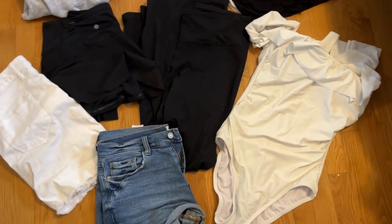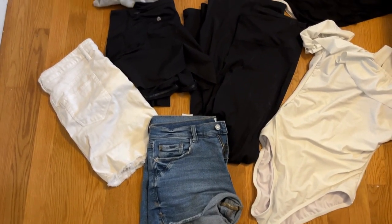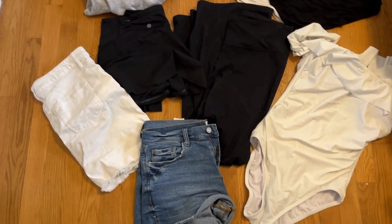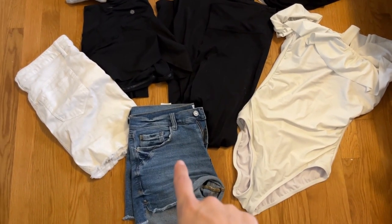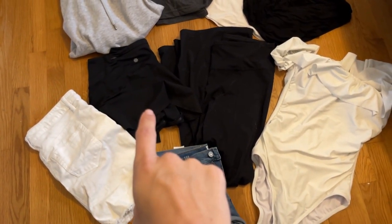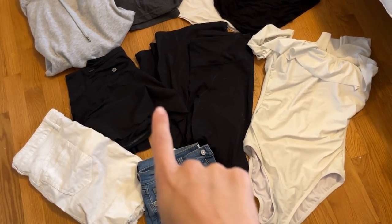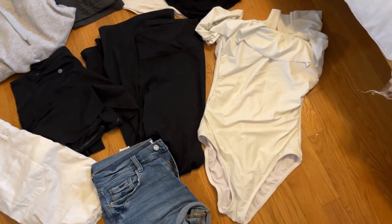All right, so these are more seasonal items that are just for when it is really warm, but I keep them in a bucket in my closet, and so I know what I have when I need it. I have one pair of jean shorts, one white skirt, and one workout slash just hanging out skort. These are a pair of leggings and then my one bathing suit.